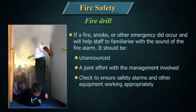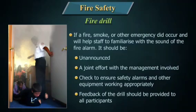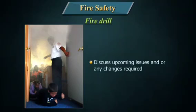Check to ensure safety alarms and other equipment are working appropriately. Feedback of the drill should be provided to all the participants. Discuss upcoming issues and or any changes required.